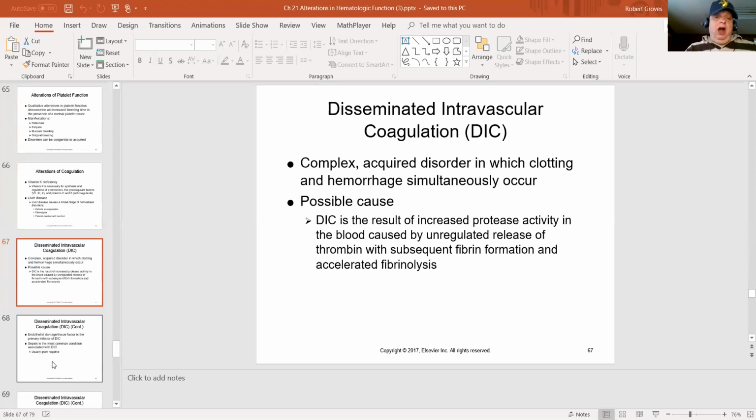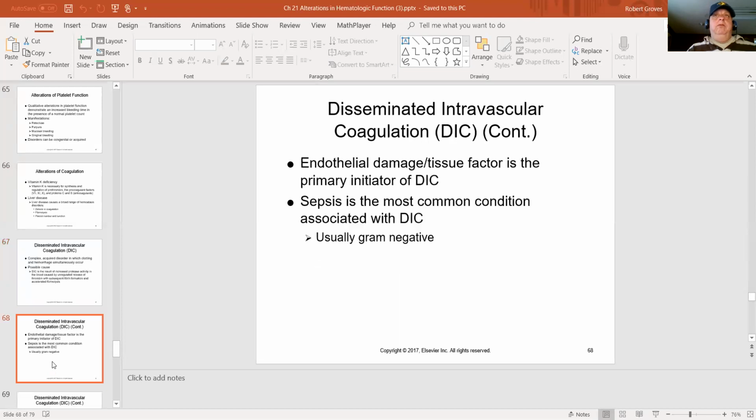The most common type of coagulation disorder is disseminated intravascular coagulation, or DIC. It is an acquired clinical syndrome. What happens with DIC is that widespread activation of coagulation occurs throughout the body. Fibrin clots form in medium and small vessels throughout the body. And those fibrin clots lead to blockage of blood flow to organs, which can lead to organ failure.